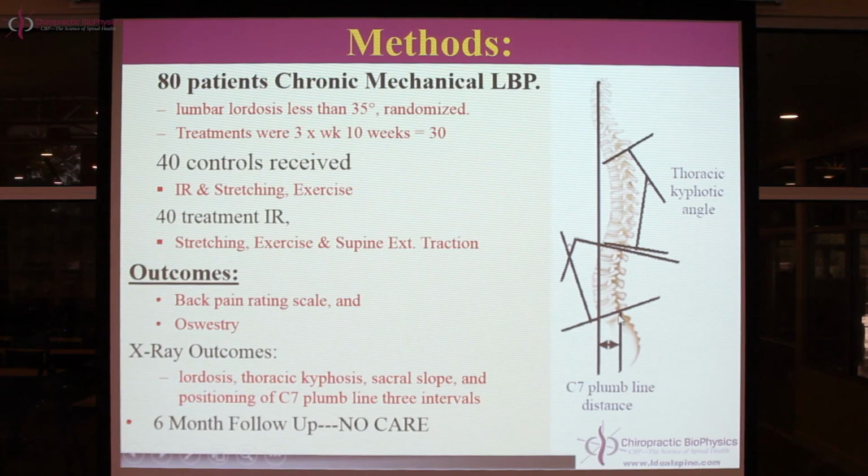So we're looking at how far C7 is either in front of or behind S1. It's a measurement of sagittal plane deformity or imbalance. Importantly, we're going to stop care after 30 visits and then follow them for 6 months.